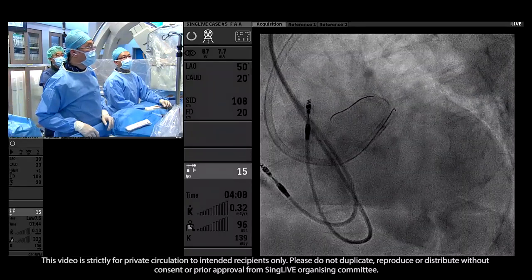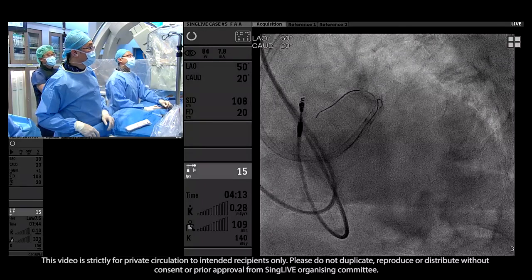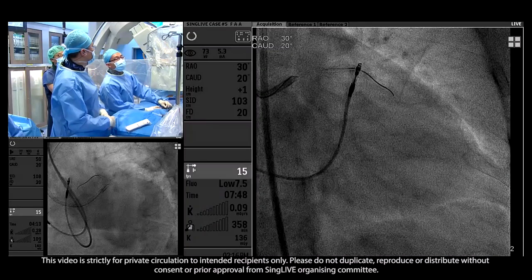So now tapping the left main LAD circumflex. Okay, got it. Sorry, Kaewoon, we lost you just now. We couldn't hear what you said, so maybe you just repeat what you said about 30 seconds ago.